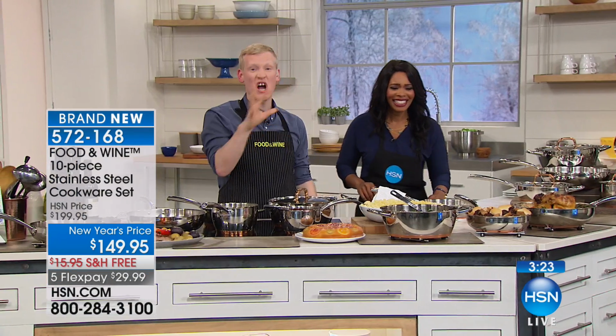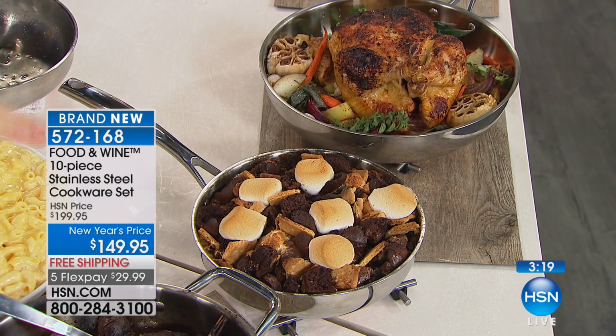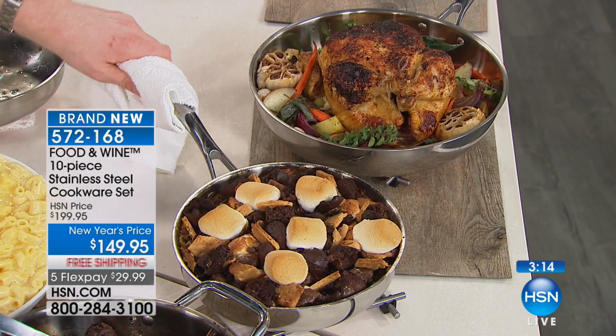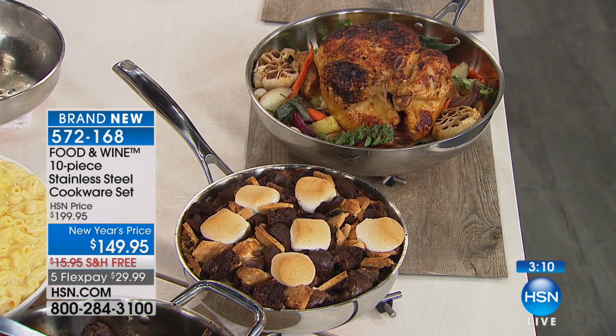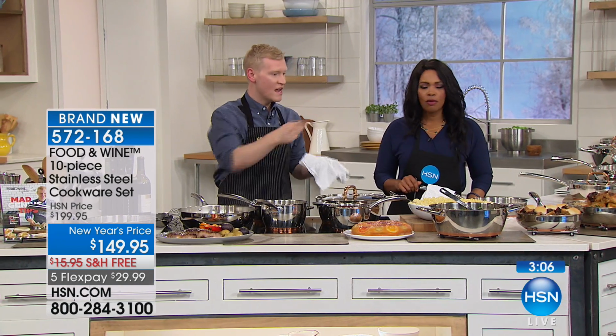S'mores bread pudding made with chocolate cake and delicious evaporated milk, and you have your marshmallows and your chocolate and your graham crackers. Wow. And I'm telling you, what's so great about it is you put it all in the pan. It's the perfect size for dessert. You pop it in. It's just like a cake pan. And then you bring it right to the table at the end of dinner. Oh my goodness. And you scoop right out.